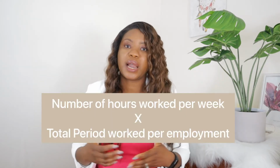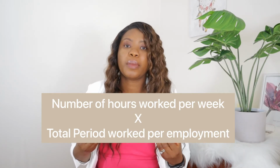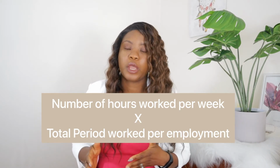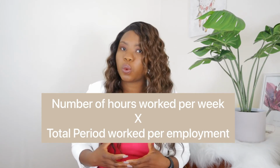So how do you go about knowing your work hours? I know that it can be confusing, but what you actually need to know is this. An average person will work for 35 to 60 hours in 1 week, and an average person will work for about 40 to 50 weeks in 1 year. So that is the basis upon which you should be calculating your work hours.